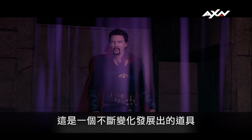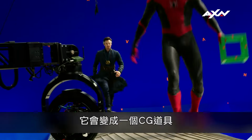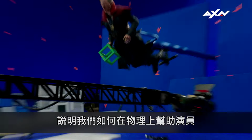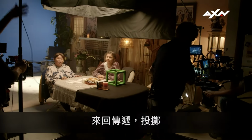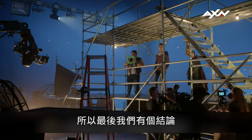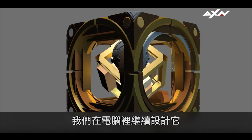It's an ever-changing, evolving prop. Our prop on the set is green because it is ever-changing, and it becomes a CG prop. It's a great example of how we can physically help the actors with their spatial relationships in a prop, passing it back and forth, throwing it. So we've got to a place where this is what it should be in our physical world. We're going to constantly develop it in our CG world.